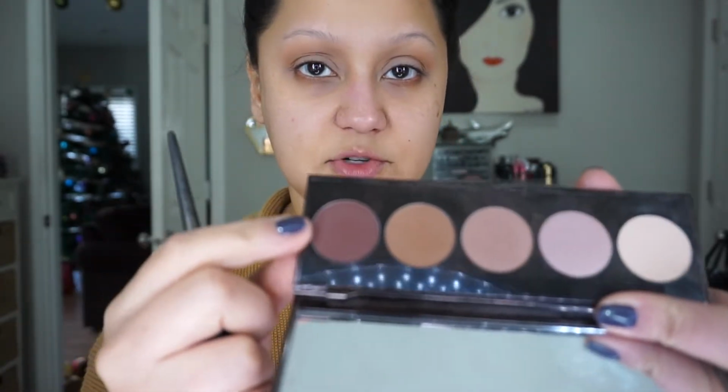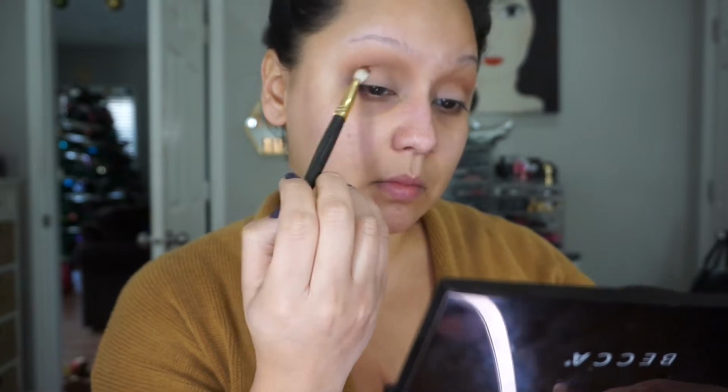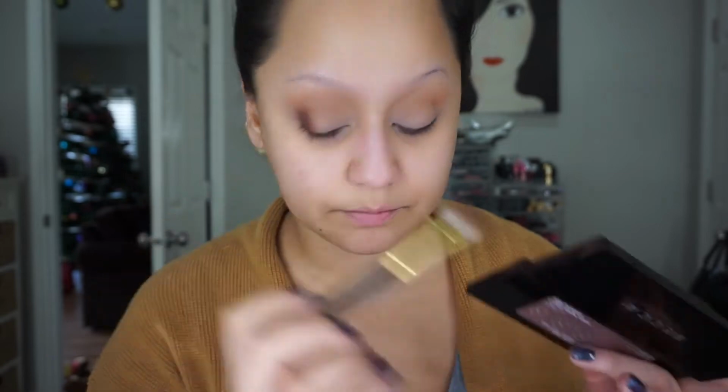I don't know what I'm doing today. 247 by Smith. I'm gonna go in with the deep shade and I'm just going to pick that up and then start lightly putting that into the outer corner. And I'm not bringing that into the crease, I'm just keeping it at the outer corner. I really wanted to do something camel-y to go with my sweater, but I saw this palette, and I'm like, you know what? Let's use this. So I'm just pushing this color into the outer corner.